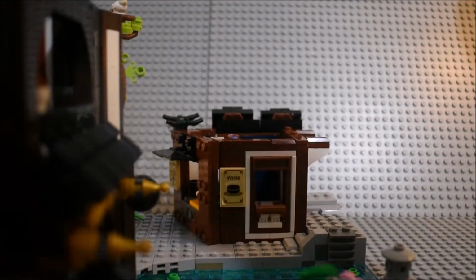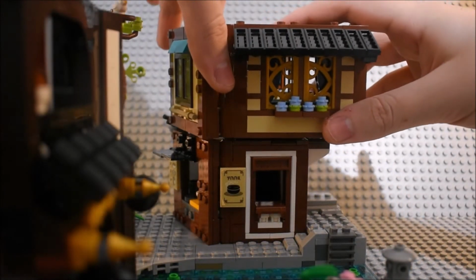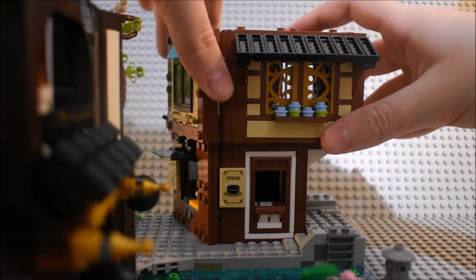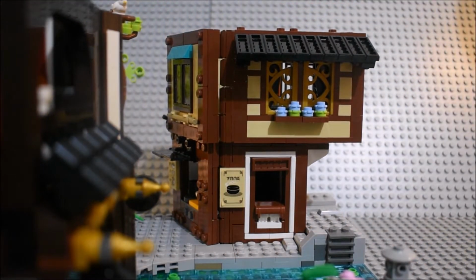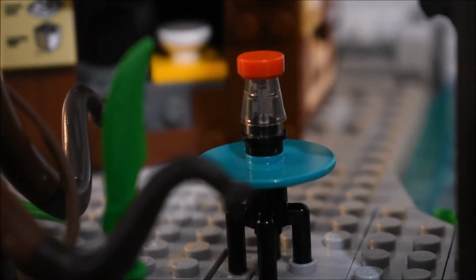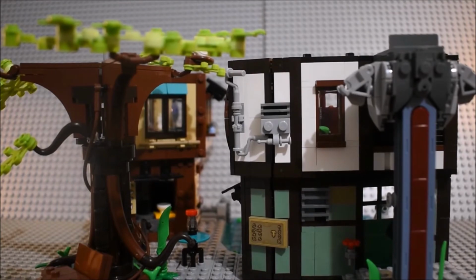Alright, so we're going to put this last little bit on here. And hopefully it lines up. Just like so. That was pretty easy. A nice little table right there. A place for Jay and Nia in the set. Alright, now on to the second layer.